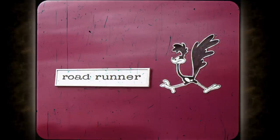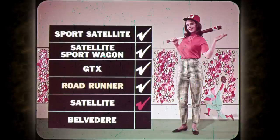Meep, meep. Meep, meep. That horn is standard. Didn't I tell you? They didn't name it Road Runner for kicks. It'll run and run, but good.